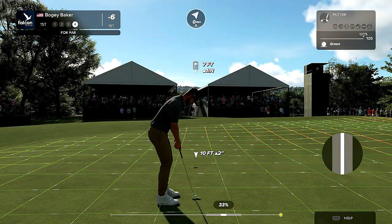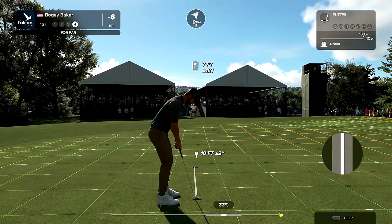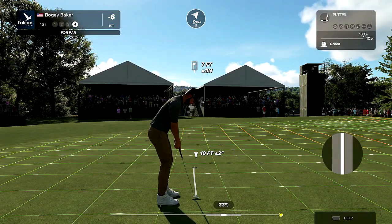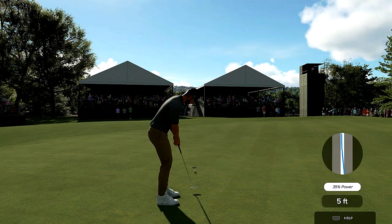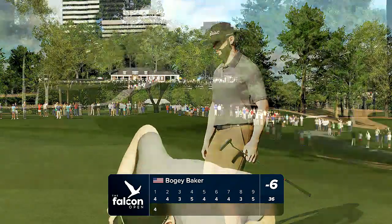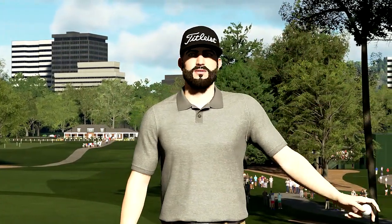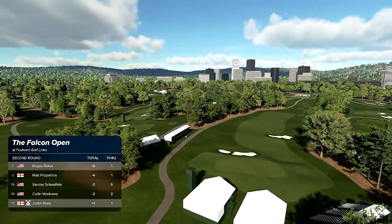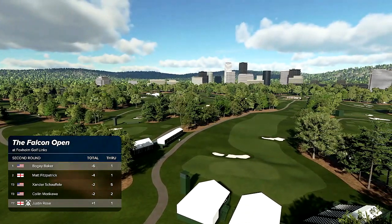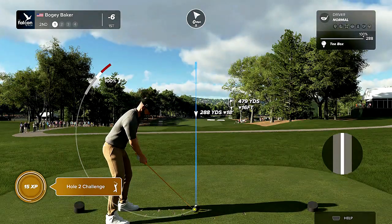He has this putt to save his par. This one's looking good. Yeah, nicely holed. Nothing wrong with an opening par, just easing their way into this round. Currently 6 under for the event. This one's looking good.